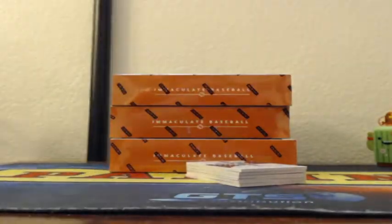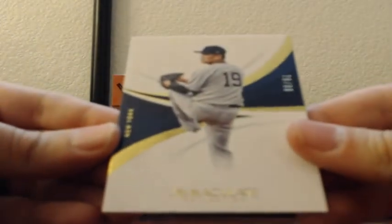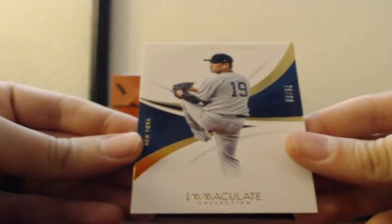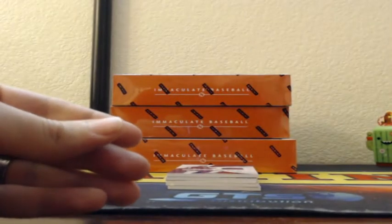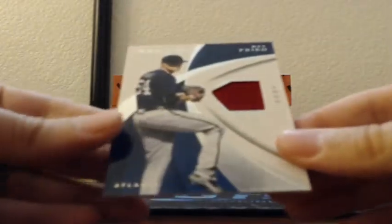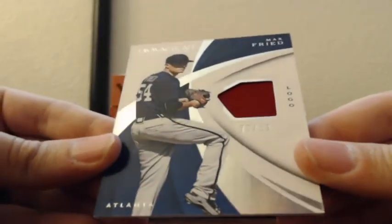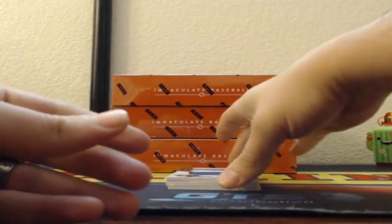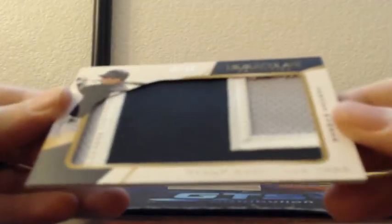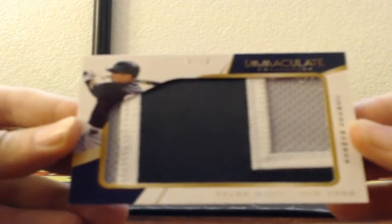Alright, guys, good luck. Next up is Origins. 79 of 99 for the New York Yankees, Masahiro Tanaka. Seth logo rookie patch, Atlanta Braves maximum fried chicken, 75 of 99. This is cool. Who's this? Tyler Wade, 10 of 10. Jersey number giant three color patch for the Yankees.